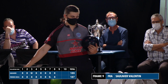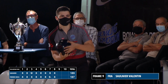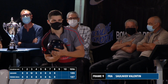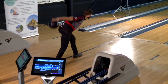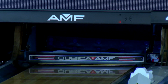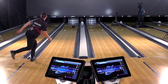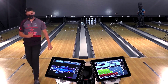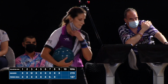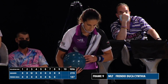And again, you have to add those 8 pins in for Cynthia. Another beautiful shot. Whoa, no doubt about that one. These are some of the best shots we've seen Valentin make in this competition. Just no doubt about that one. Beautiful. Got the deep line. He's getting some help by the breakdown, making great shots, great balance at the line.